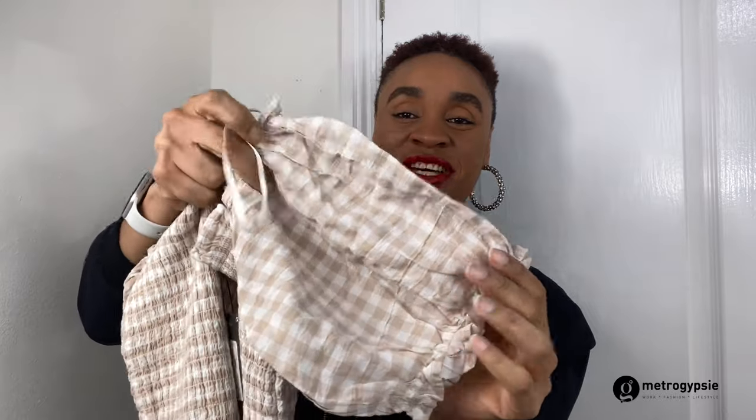And what color is this? It's kind of like light brown, but yeah, it's a midi dress as well. And then it's got these cute little puffy sleeves, just small, as you see here. It's really clean and it looks pretty.